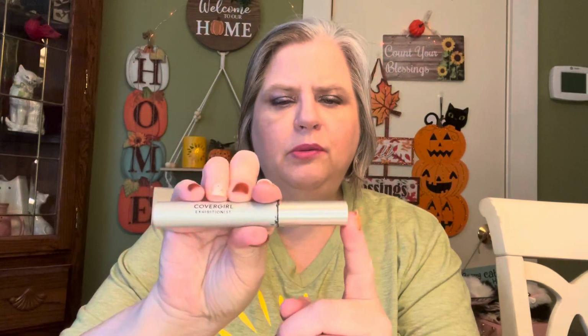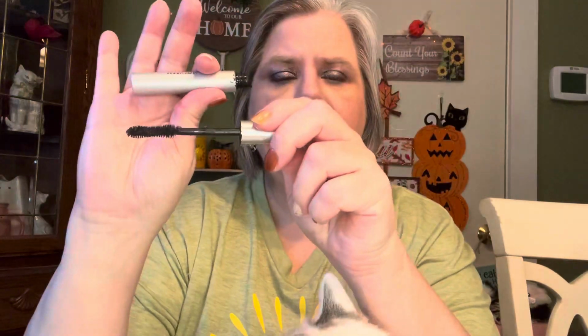And then I have this CoverGirl Exhibitionist. I think I got this in the Dollar General Beauty Box. And this was pretty good for an everyday mascara. Oh, it's now dried and flaky, and it's all over Camille. All right, Camille, stop. And it has a very nice brush. I like that brush. But you can see it's all dried out. Oof. Sorry, lovey.